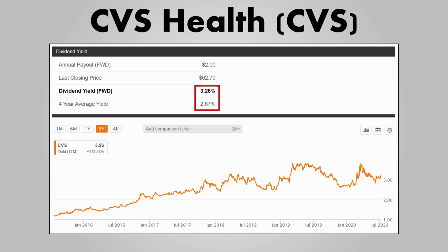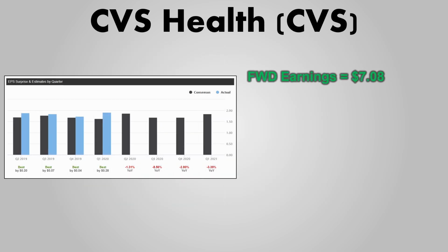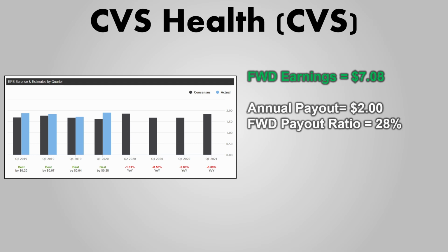And if you were to enter into the stock right now at these prices, you would get a yield of above 3% on the stock, which is definitely higher than their 4-year dividend yield average. Now, as far as CVS's earnings for the next 4 quarters, they are projected to do about $7.08. And with their payout at around $2, that gives them a very healthy payout ratio of 28%.